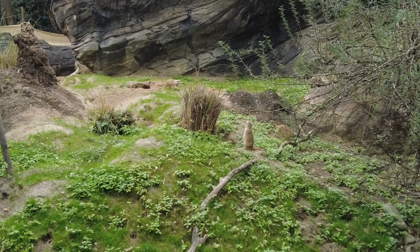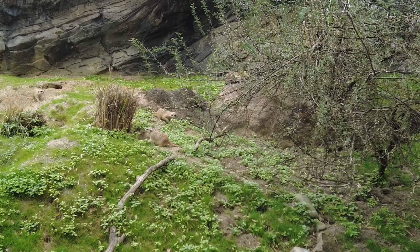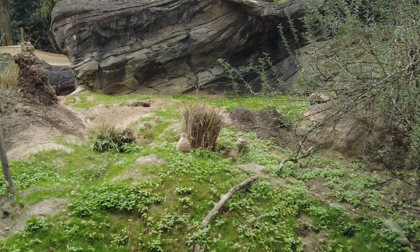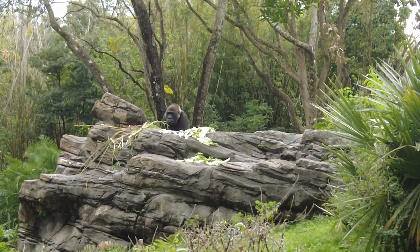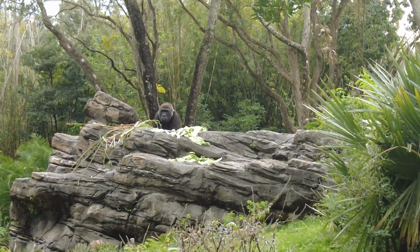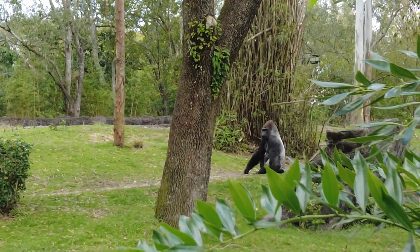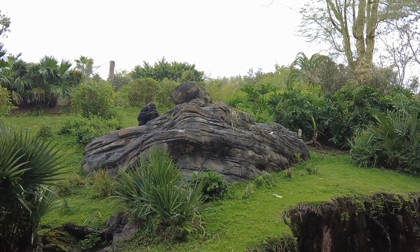And here we have some meerkats. Got our gorilla friend here. Lots of yummy lettuce over there for him. And there's the one in the tree. I feel like he said there was a 2-year-old and a 4-year-old in the tree. This looks like the 4-year-old, a little bigger. Just munching away.